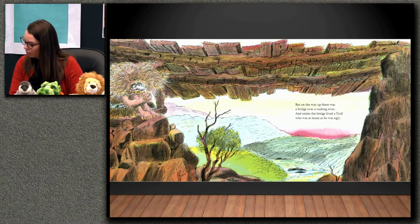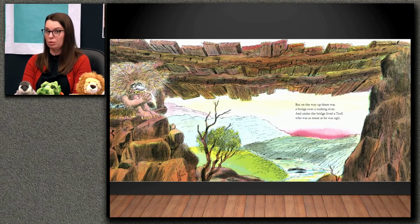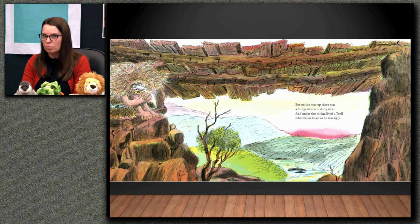But on the way up, there was a bridge over a rushing river. And under the bridge lived a troll who was as mean as he was ugly. Oh, the problem just got worse. There's no Uber in sight. They have to go over this bridge. And there is a troll who lives under the bridge who is mean. Could he be part of the problem?